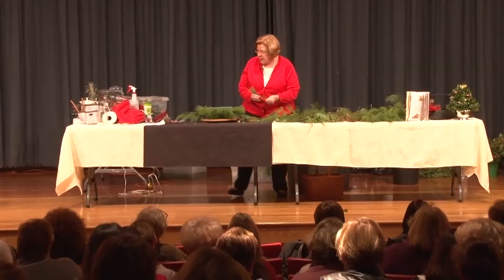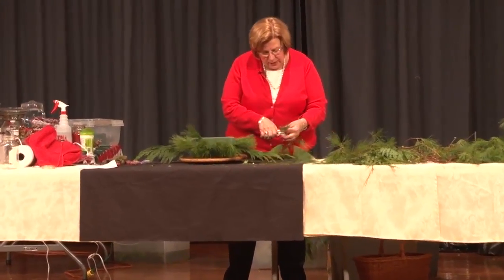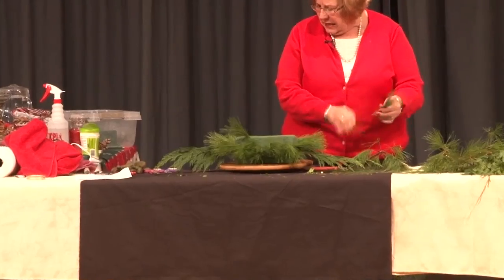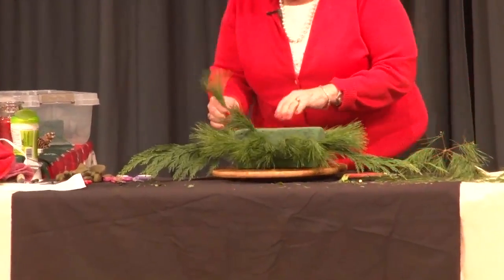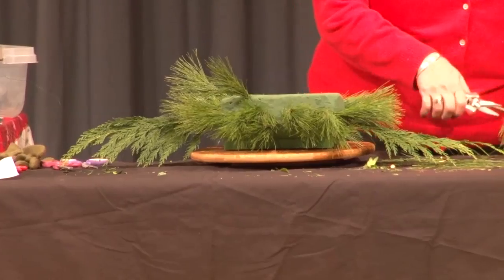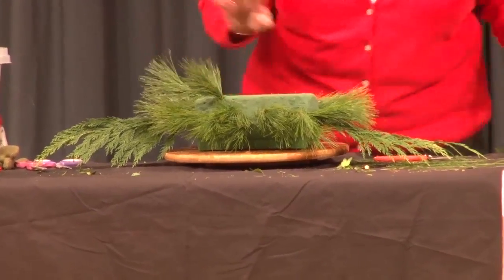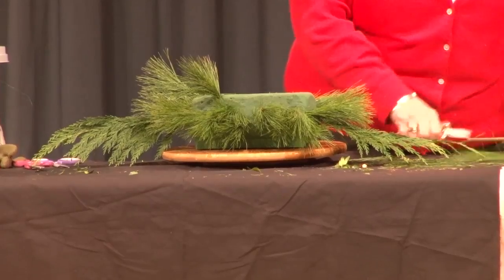So, all right, now I'm going to start to come up, but I'm going to now make it a little variation and add some other things that are there. I don't want it to be too high because Sharon wants to see the people on the other side of her. So she doesn't want it too high.